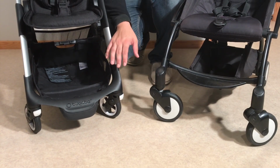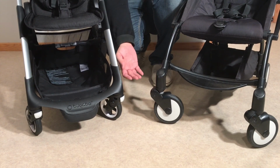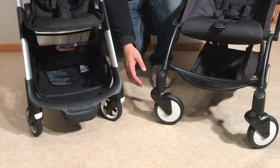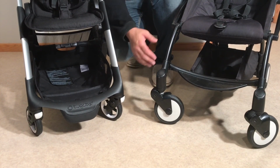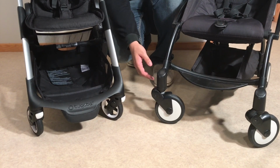On the Bugaboo Ant, the wheels are removable, but Bugaboo in general is also very, very good at preventing any sort of wobble problems through the actual engineering of the stroller. We did a review on the Ant, and I actually go into how that is achieved if you're curious. Both of the front forks have a certain amount of suspension. That's quite common when you have frontal swivel wheels.